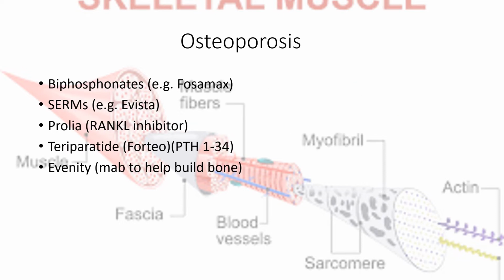How do we treat osteoporosis? Now, this is not a pharmacology course, but just to review, the bisphosphonates, there's an S in there, right? Most everybody spells it biphosphonates, but it is bisphosphonates. I'm embarrassed that it says biphosphonates here, but we did correct it just now. These are the most common.